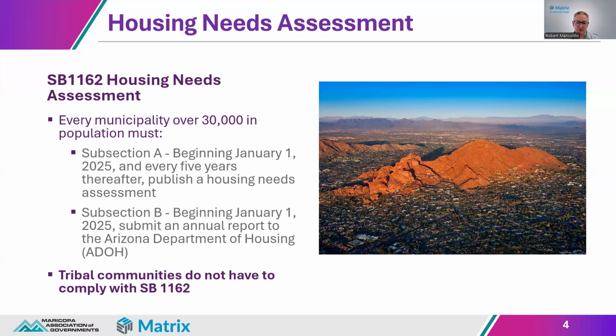They're looking for a status and progress in meeting the municipality's housing needs. So they're looking for status on how, if there's a deficiency, how is it going to be addressed? And finally, for subsection B for this annual report, they're looking for a plan that specifies how municipalities intend to satisfy the identified need of additional housing units.